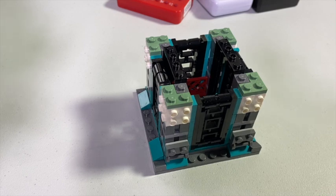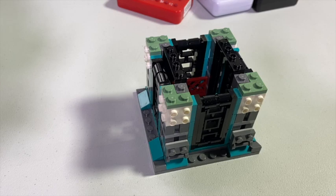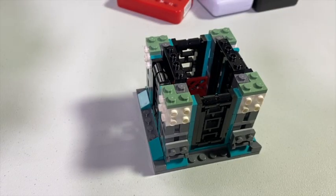Katie Hall says, Oh, my Lord, Emma, I'm of a mind to call Peter and complain about that poor creature's treatment. But how can I, when I can't tell if it's a shrimp, koi carp or this guy? Stan's one, loved that film. Second one is a shocker though. All right, there is now an extended discussion about whether or not someone likes Finding Nemo. It's quite a long chat, that bit.